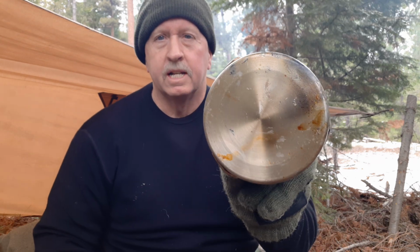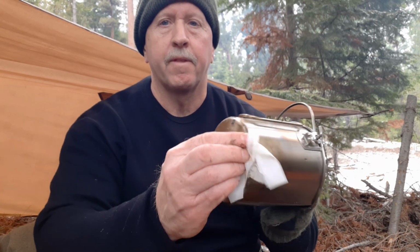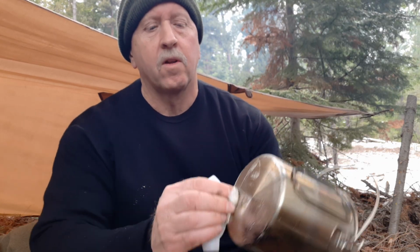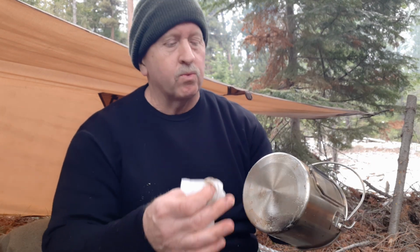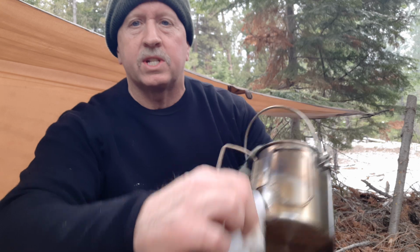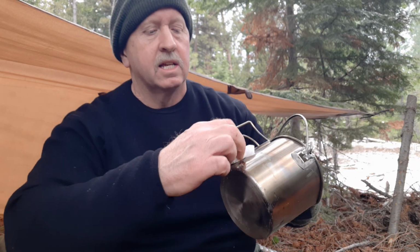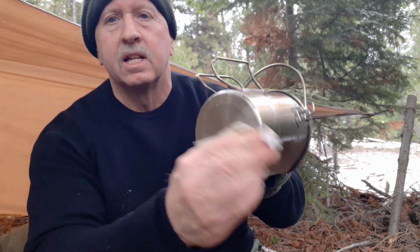But you got your black on your pot from your fire. And it's nothing, it doesn't matter, I understand about the black, but it's the sticky stuff. That real sticky black that's left on there, that's what gets all over everything. It'll get over the pouches, over your hands, clothes, inside of your pack. So I just try to get the sticky stuff, that black stuff that's real sticky off there. You see that? And one of these little wet wipes works perfect.